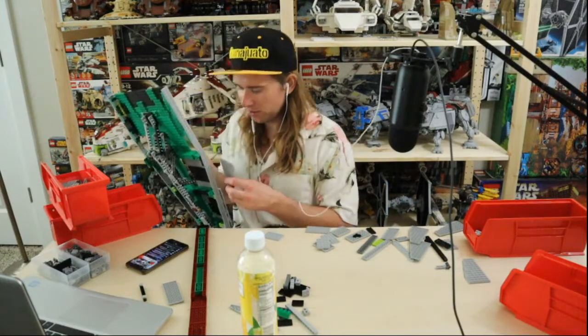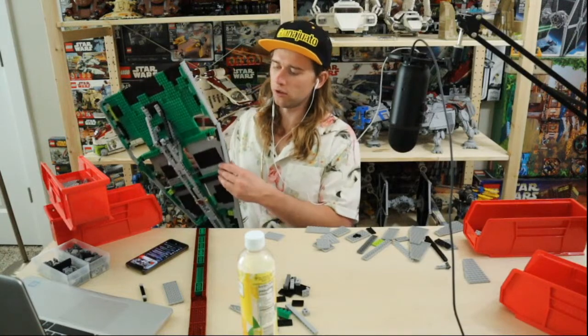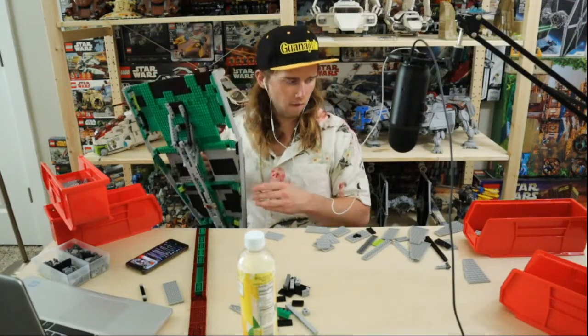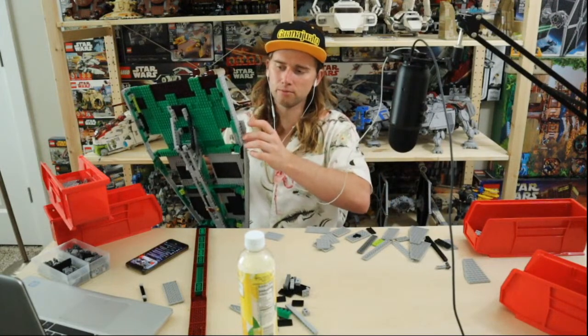Make some miniature gunships to go inside. I'll definitely have some miniature gunships or a Jedi Starfighter cruising around the outside. I don't know if they'll be able to fit in here just because of the nature of this build, but we'll see.